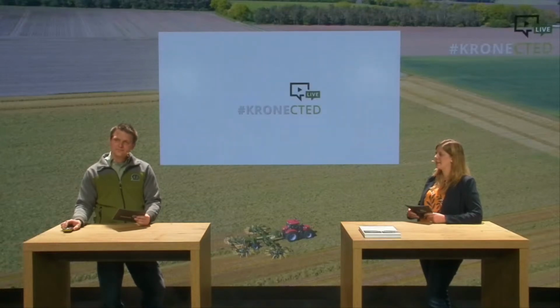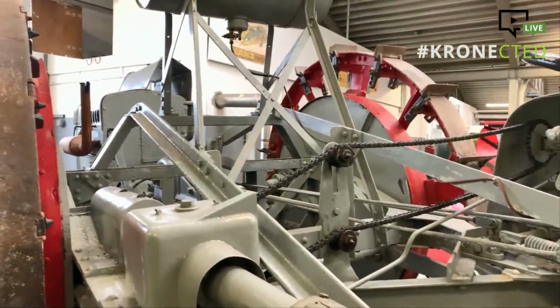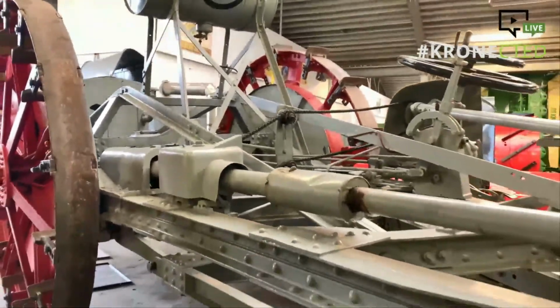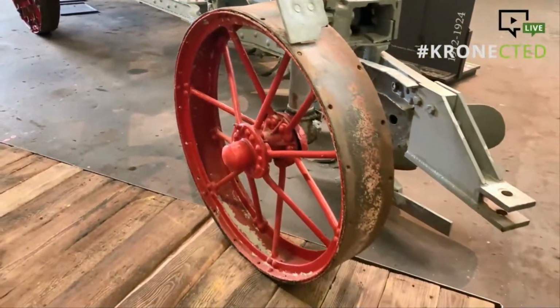Aber so wie das Gerät ausschaut, im Einsatz geht das nicht mehr, oder? Oh, I had to look at this machine. It doesn't work, but yes, it can, since all machines in a KRONE Museum are fully functional. All motors run, everything.